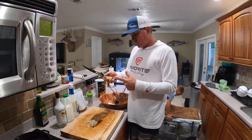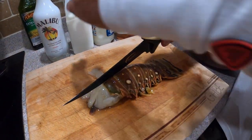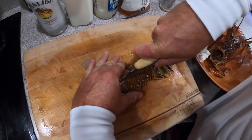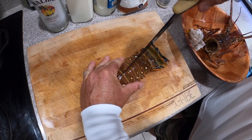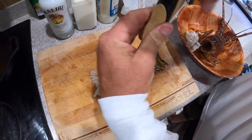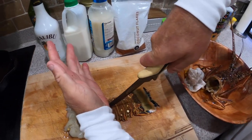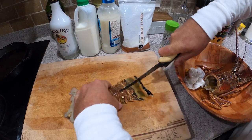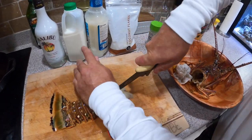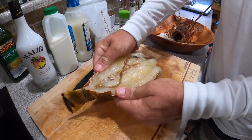Now, this is my Danko 7-inch Pro Series. You need a good, strong, sharp knife for this side, because this one is hard. It's definitely not molted. See how I put my hand on here for pressure? It takes some strength to cut that. And you pop it open.